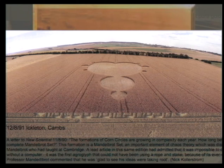This formation, which appeared a year bar a day exactly from the publication of that letter, is a Mandelbrot set, which is an element of chaos theory discovered by the French mathematician Benoît Mandelbrot, who had taught nearby at Cambridge. A lead article in this same edition had admitted that it was impossible to draw this diagram without a computer.